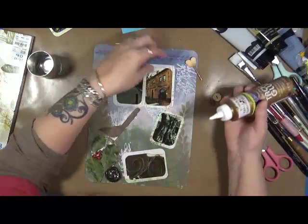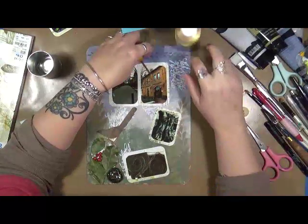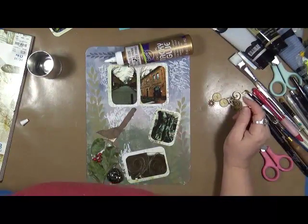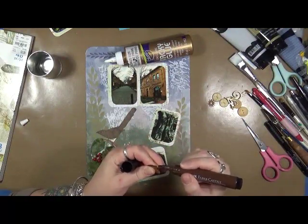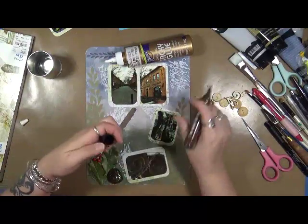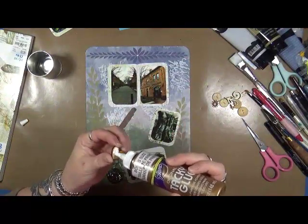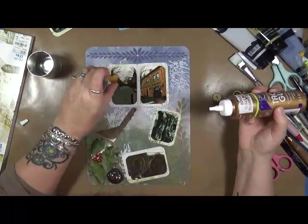Okay, and then my little heart, I was thinking maybe it would go right there. I wonder if I can break this thing off. Yep. And then we just take a brown pit pen and cover that up. Yeah, that worked. All right, so I want the heart. Oops, see, my stuff is coming out. I don't want to put it there. I'm going to put it right here.